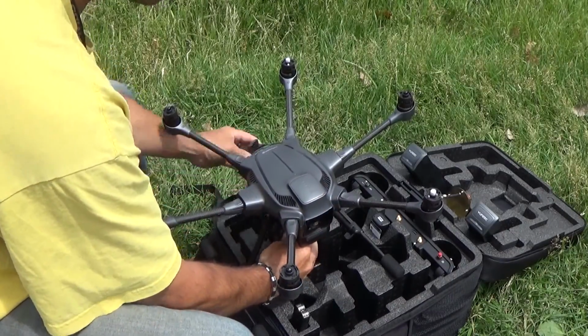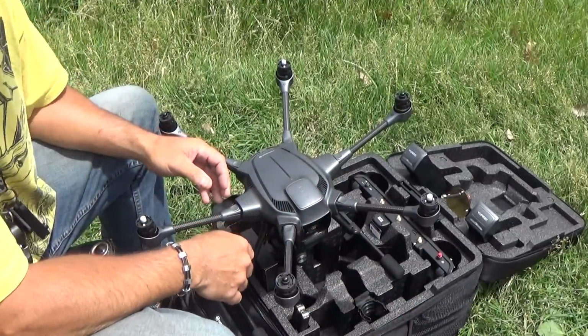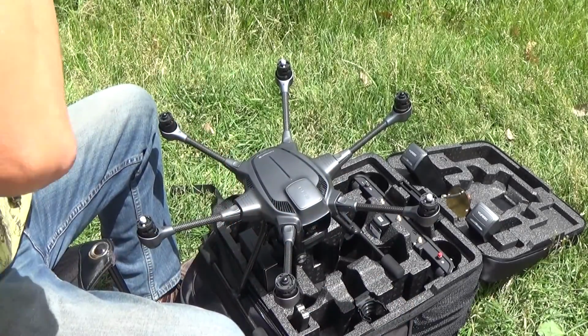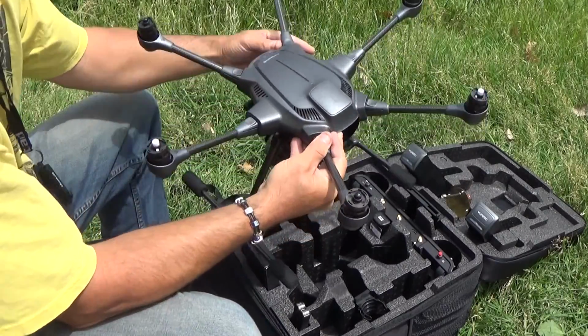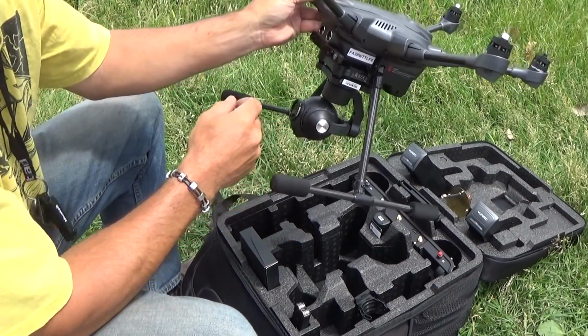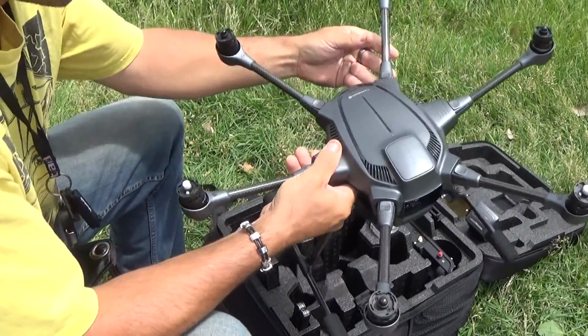I got some new antennas for it, and I got a different battery, and I got some lens filters, little lens filters on there. Check it out, see how it works.